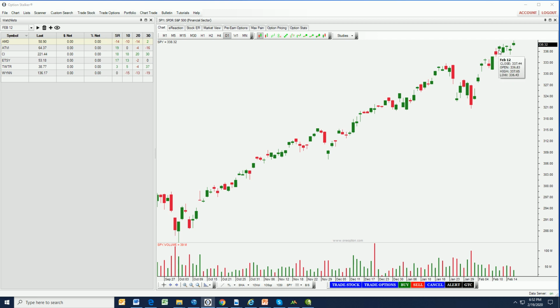So you get the gap higher compression, gap higher compression, gap higher compression. If you don't have some overnight exposure, it's going to be very, very difficult for you to make money. So I would suggest having some bullish put spreads on.